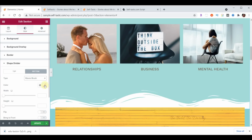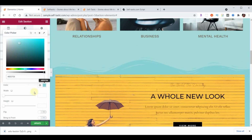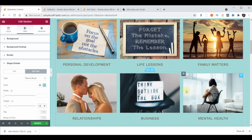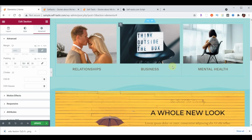And then we're going to set the color to that same blue that's in the section down here. See how it matches now? And then we're going to set the height to 60. There's a lot of extra space right here. So I want to come back up here. We still have that selected. We'll go to Advanced. And we're going to change that from 200 to 100. So that brings it in some. And this itself will adjust a little bit to bring that down in a second to make it look more correct.